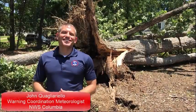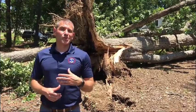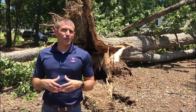The National Weather Service conducts storm surveys to get an assessment of the damage that occurred from severe thunderstorms or possible tornadoes. What we do is we send out a survey team to evaluate the damage. And that could be a lengthy process. First we have to determine where the damage occurred. We have to get the teams out to that location.